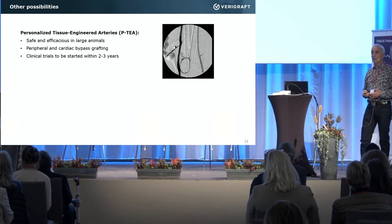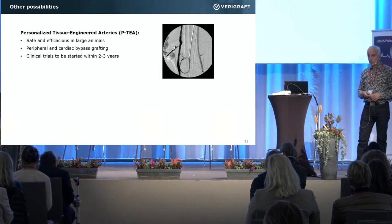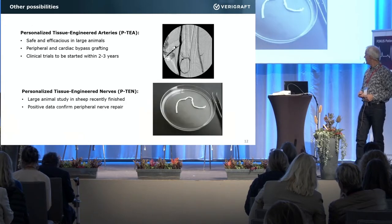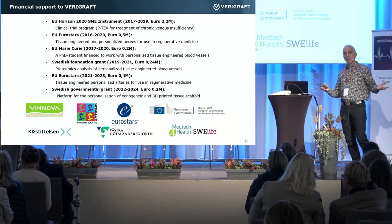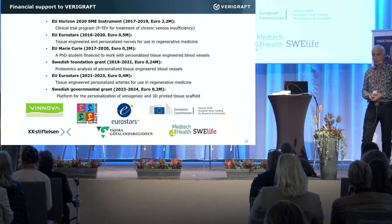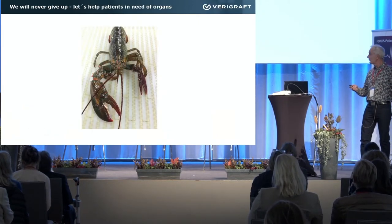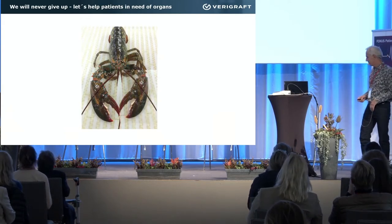So just to tease you, the technology we are exploring can be used on other tissues as well. We have a handful of other programs, arteries, one example, or nerves, yet another example. We don't have time to go into that. These studies and my company are financed by some investors, but also with a lot of governmental and EU money over the years. So that was that from me, and again, the lobster. And if we all agree that this is good, we can try to regenerate our bodies like the lobster. Thank you very much.